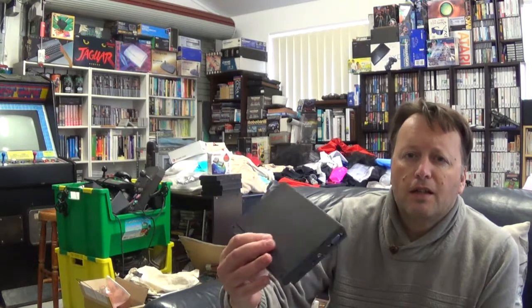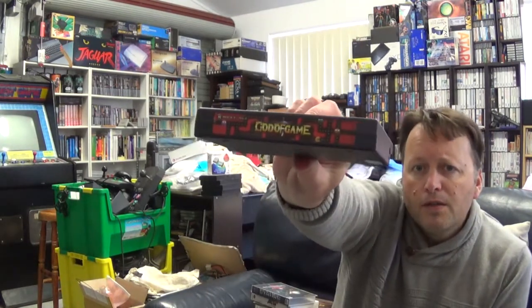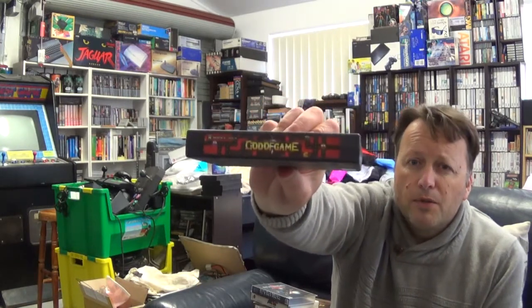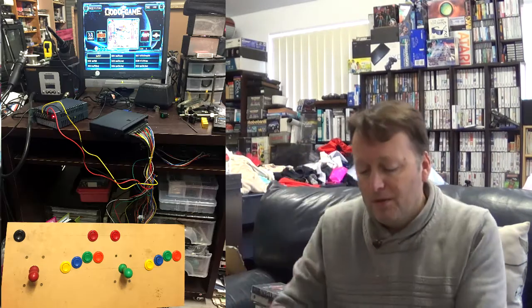Now, one more arcadey type thing was this, another multi-cart arcade cart. It's called God of Game. So this is newer than the Pandora 4. It has 900 games on it. The emulation doesn't look too bad so far. I can't get it to work in any of my cabs. The only way I can get it to work is hook it up to a jammer harness and have something hooked up to the VGA out.